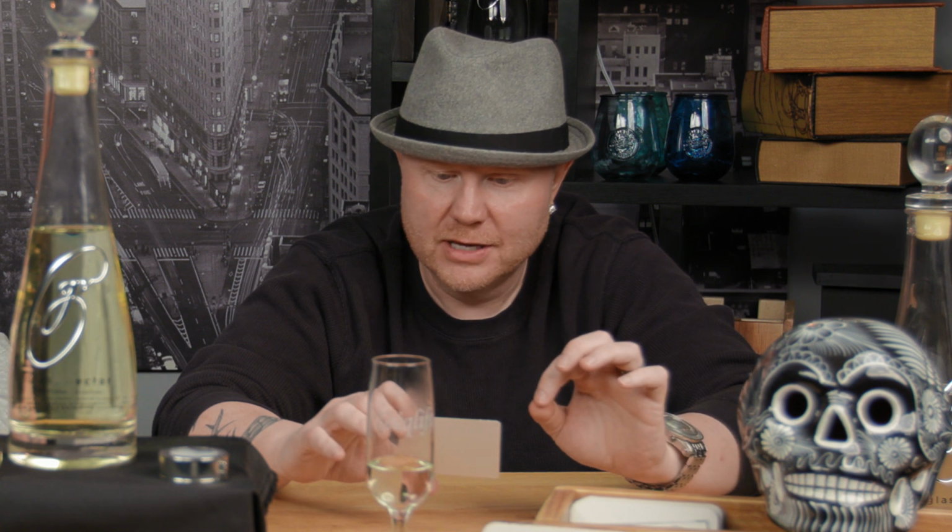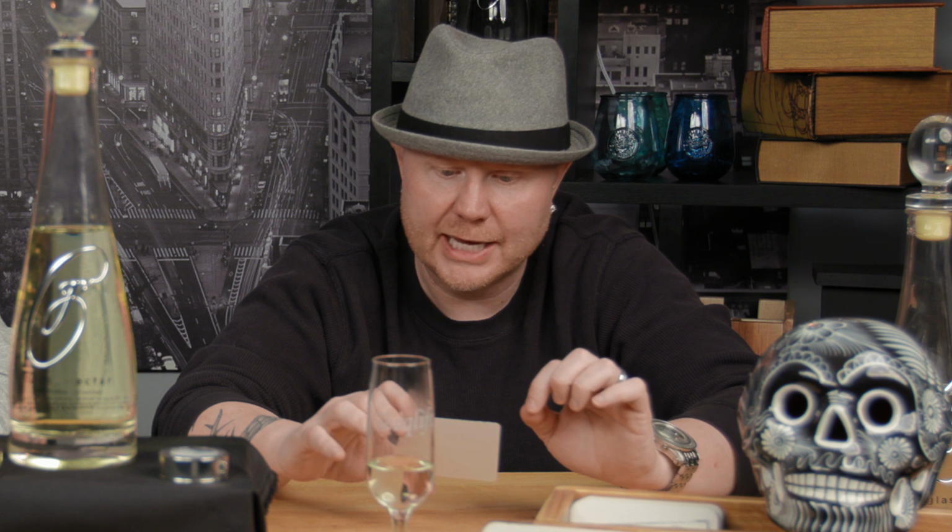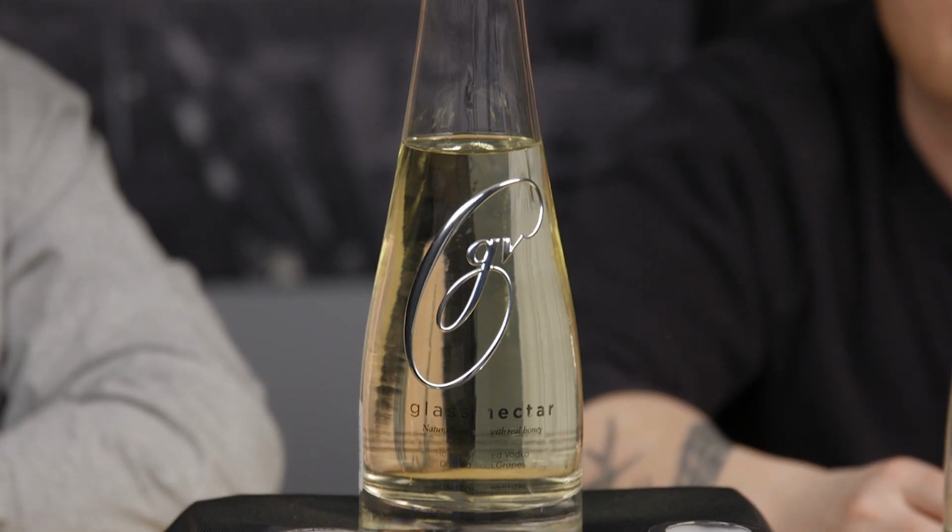So I have to say, I've heard of raspberry, strawberry, cake pop, whatever, right? I've never heard of honey vodka. It's hand-gathered honey from Washington apiaries infused with award-winning Glass Vodka to create Glass Nectar. So they call it a nectar.